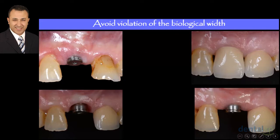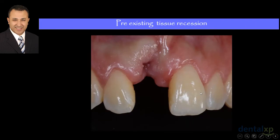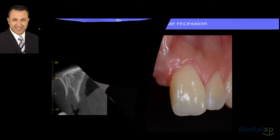So in some cases which have thin tissue biotypes like this, we really prefer to keep our margins supragingival or equigingival. We have seen so many cases that have a recession just because of the pressure of the margins of the prosthesis. Now, we also have pre-existing recession. Before placing the implant itself, we can start with recession cases like this.